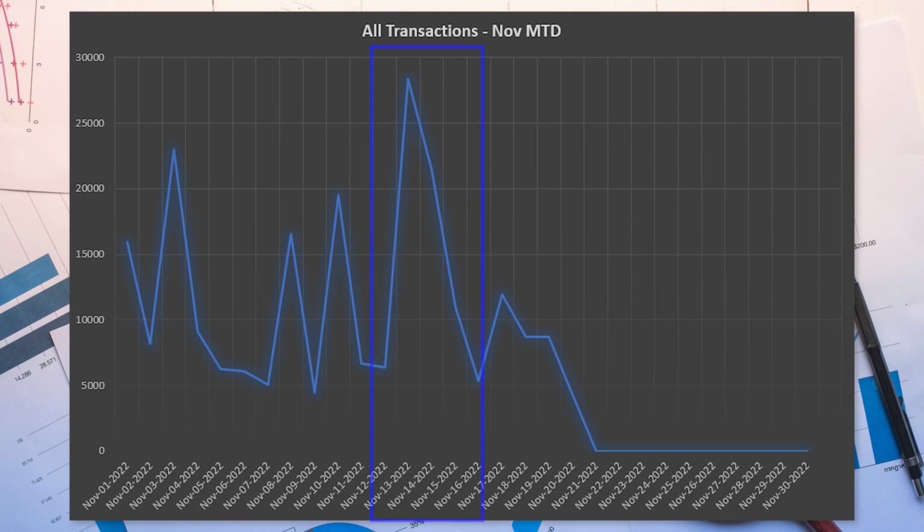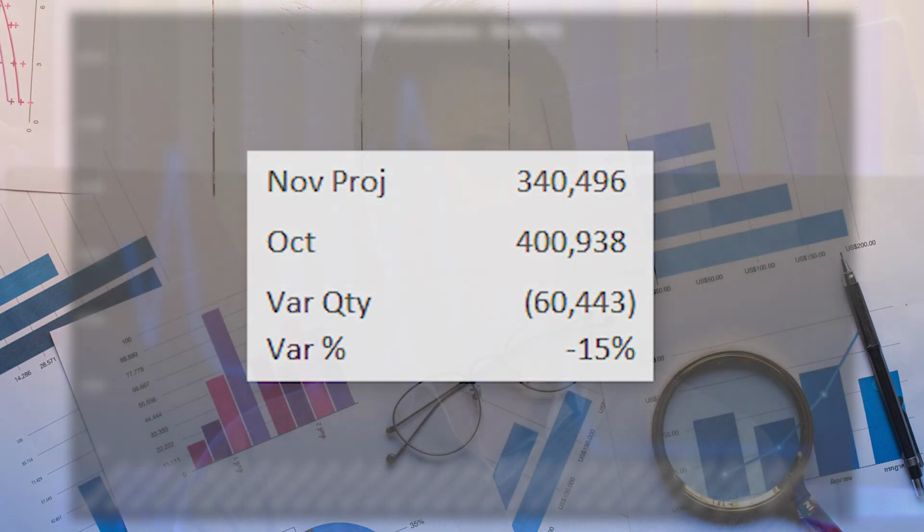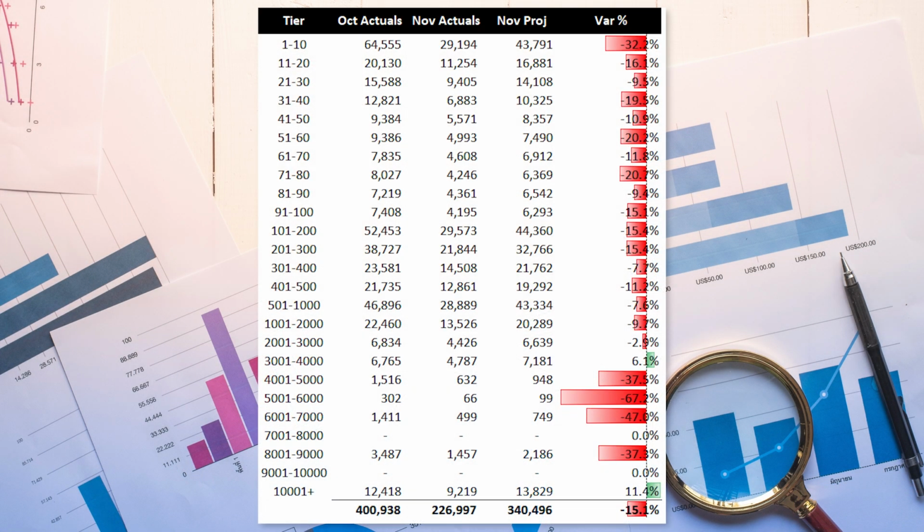Now, total transactions in November, month to date, are around 227,000 transactions. Projecting for a full month, we get 340,000, which compared to the prior month is a decrease of 15%. That's quite a decrease from October. When I first saw this, my first guess was it's the smallest tier that drove the decrease. But I was wrong. The data shows, yes, a projected decrease of 32% in that smallest tier. But the tiers that look to have decreased the most were the middle tier whales.